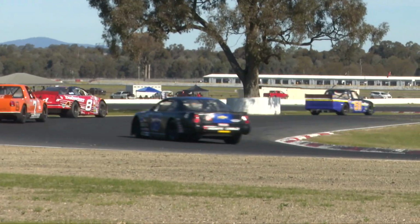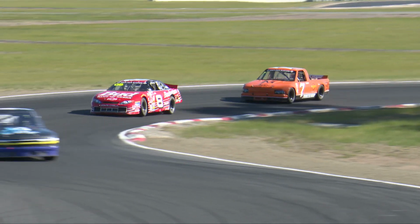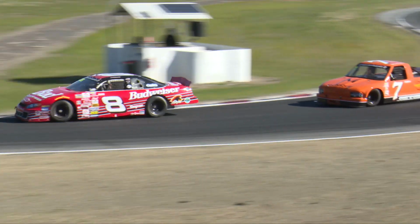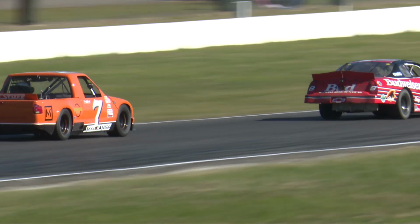And there's a lock up there. I think that was our friend in the number 8 again of Richard White. And he's coming under increasing pressure from Burgess now in the truck behind. Certainly a handful, the number 8 machine. Now, although it's got number 8 on the side, it isn't actually an Earnhardt car.